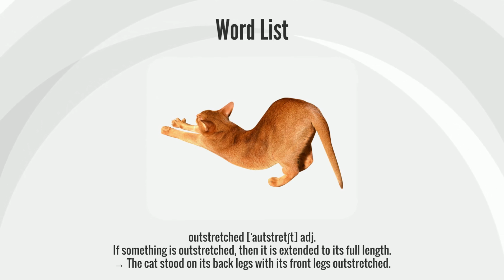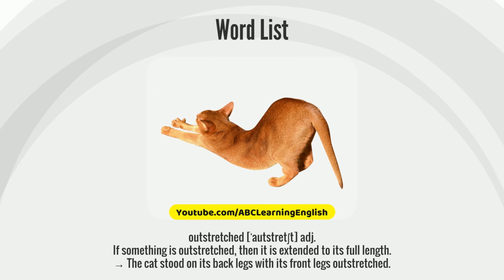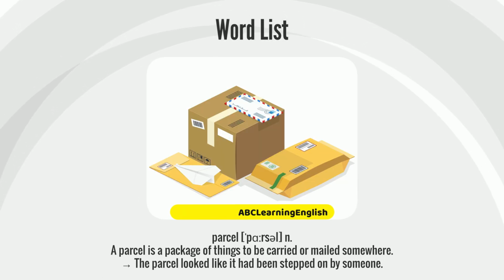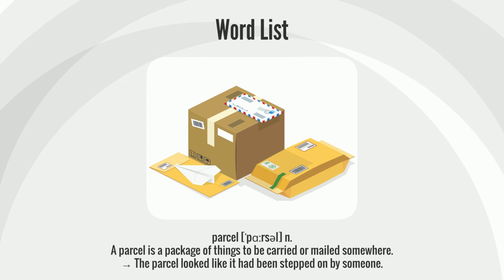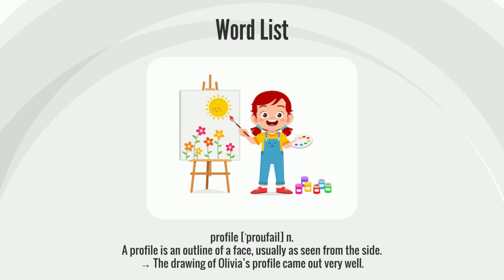Outstretched. If something is outstretched, then it is extended to its full length. The cat stood on its back legs with its front legs outstretched. Parcel. A parcel is a package of things to be carried or mailed somewhere. The parcel looked like it had been stepped on by someone. Profile. A profile is an outline of a face, usually as seen from the side. The drawing of Olivia's profile came out very well.